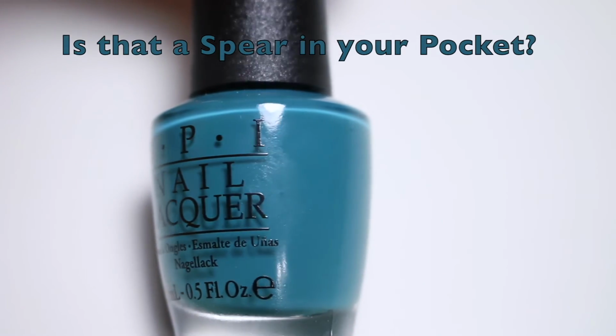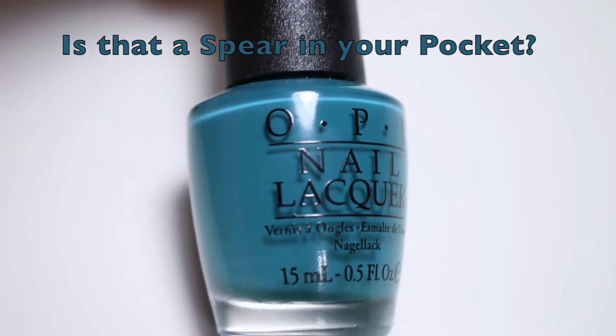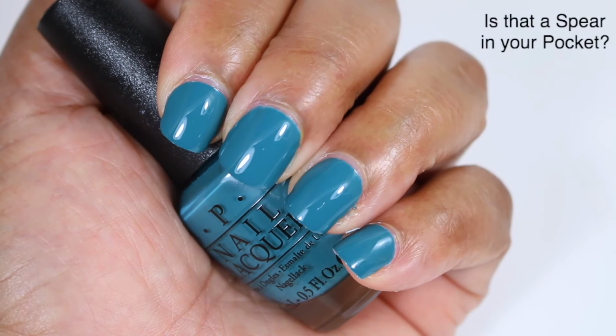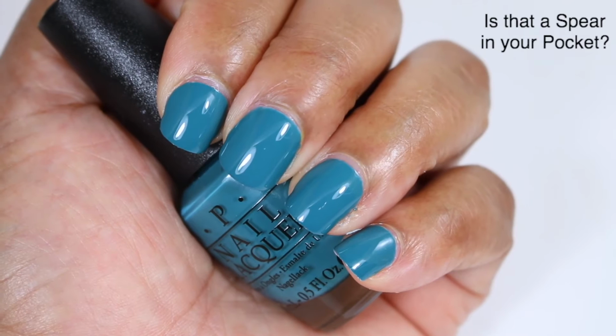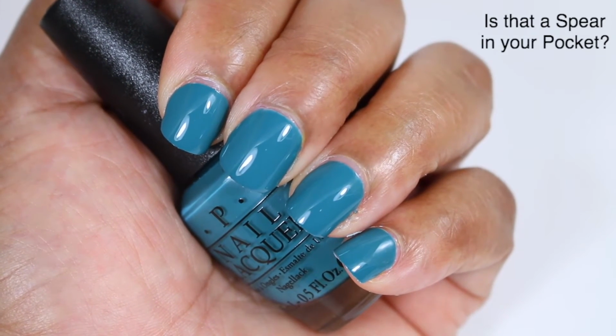This next polish is called Is That a Spear in Your Pocket, and OPI describes it as a tropical teal. This color is the reason why I wanted to buy this collection. To me, it's kind of like a creamy bluish rainforest green. It's amazing, but it does stain a lot more than I expected it to, but it's a perfect 2-coater.